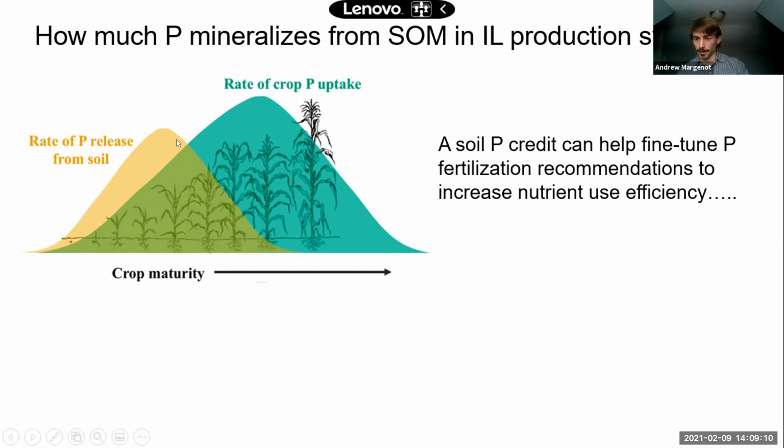So if you can see my cursor here, the trick is we want to understand as P begins to decompose and be released into crop available P, what your soil test value basically is reading, how much of that can synchronize to help meet part of the crop demand. So we don't anticipate, like nitrogen, that organic matter alone can provide all of the phosphorus for high yielding crops, but it can definitely chip into that. So let's try to find out how much it can chip in.